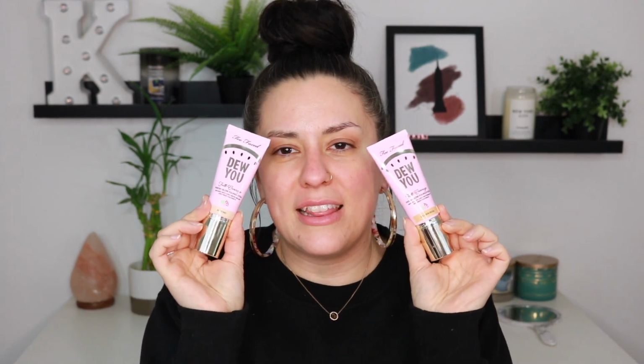We're going to be mixing two shades. I have Golden Beige and the shade Almond. On my wedding day, I actually used just Golden Beige, but I did have quite a bit of a tan going. I am nowhere near as dark as I was on my wedding day. So I'm just going to mix those two shades on the back of my hand here. I'm just going to go ahead and dot this on.